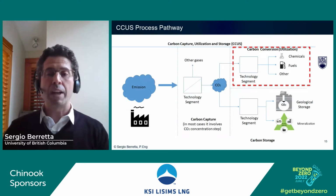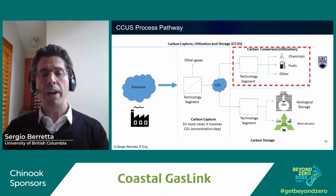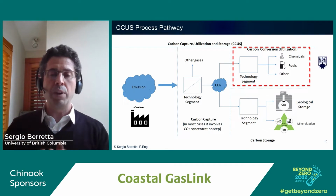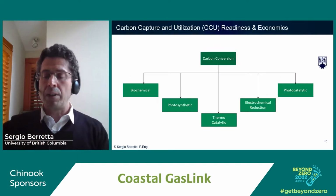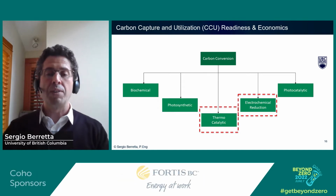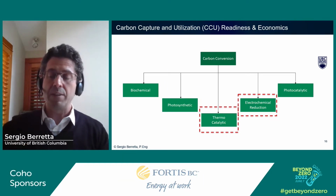Okay, I'm going to go to the last part. I have only a few minutes. So now we have the CO2. Instead of putting it away, we're going to convert it into something. We're going to make something useful with it. Now, I have little time, so I'm only going to talk about thermocatalytic conversions and electrochemical reductions for it.